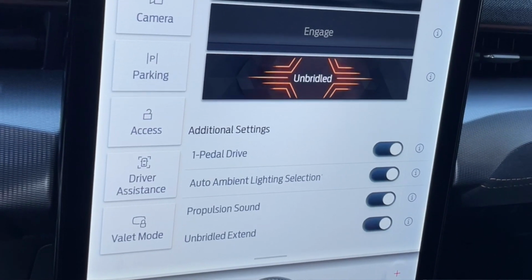Yeah, it's crazy. Now, there's a mode actually called Unbridled Extend that really pushes this car to its absolute max and is only intended for track use. We're not going to tap into that right now, but on a nice open windy road, you can certainly have some fun here in the Mach-E GT.